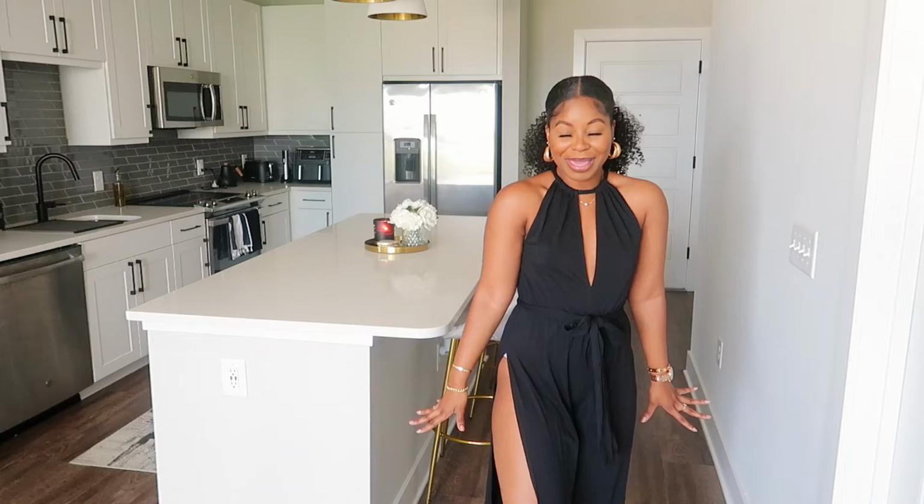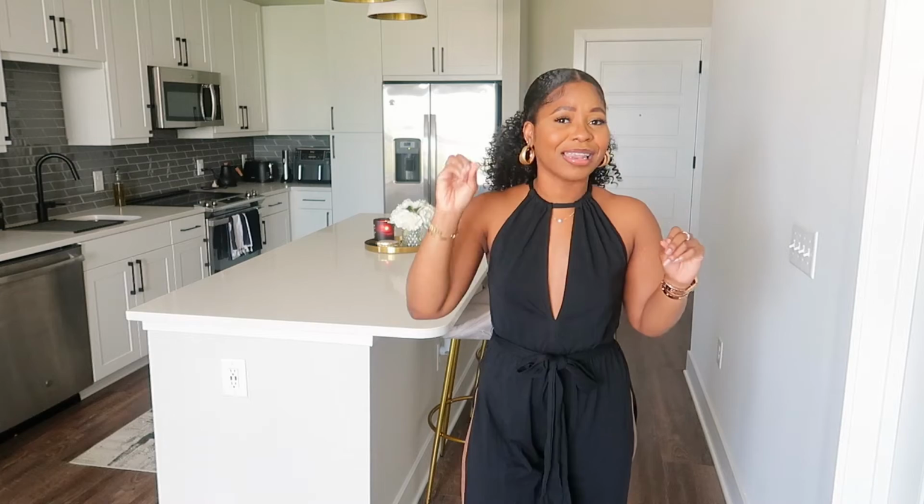But no, I really do like this. I feel like this is so different and unique. I love the overall style and aesthetic of this black jumpsuit. Like, this is definitely a vibe for me. When I saw it on the set, I was like, okay, I don't have anything like this in my closet. Let me choose that one. Like, with this hairstyle and everything, I'm definitely giving 1970s Soul Train vibe.